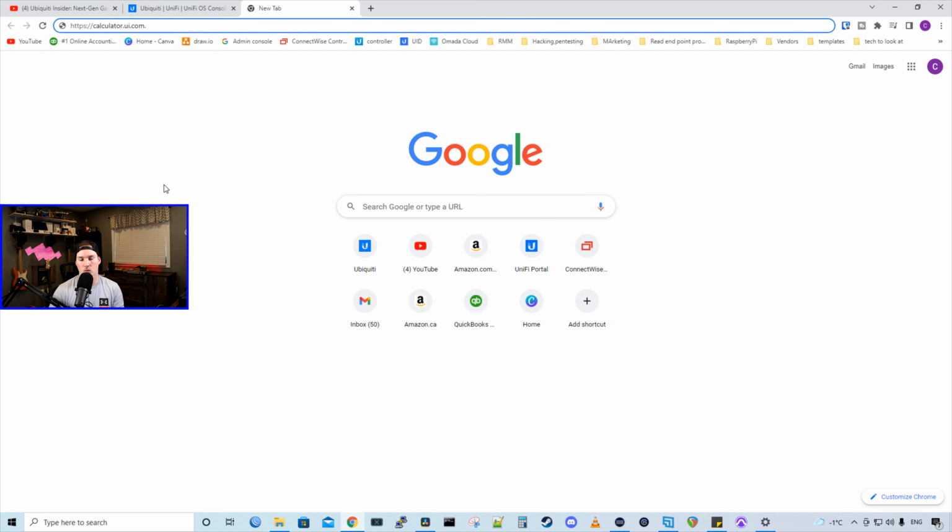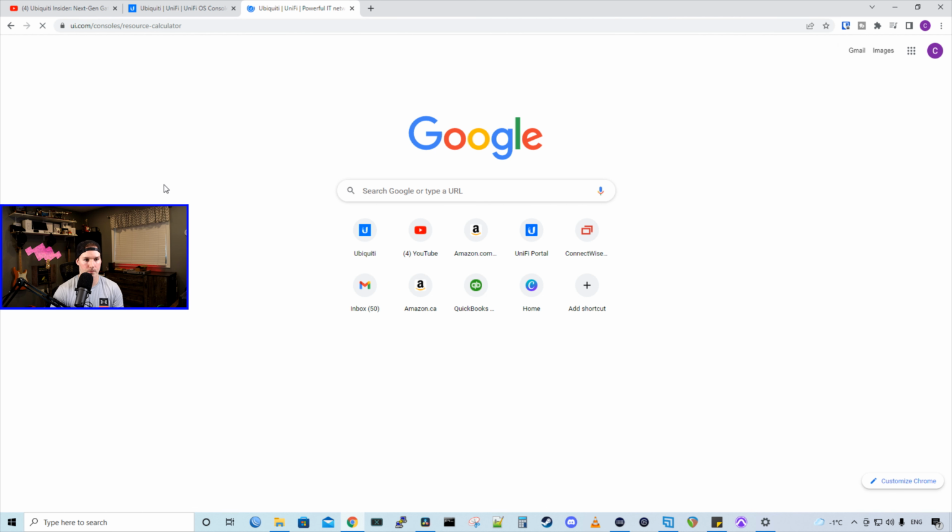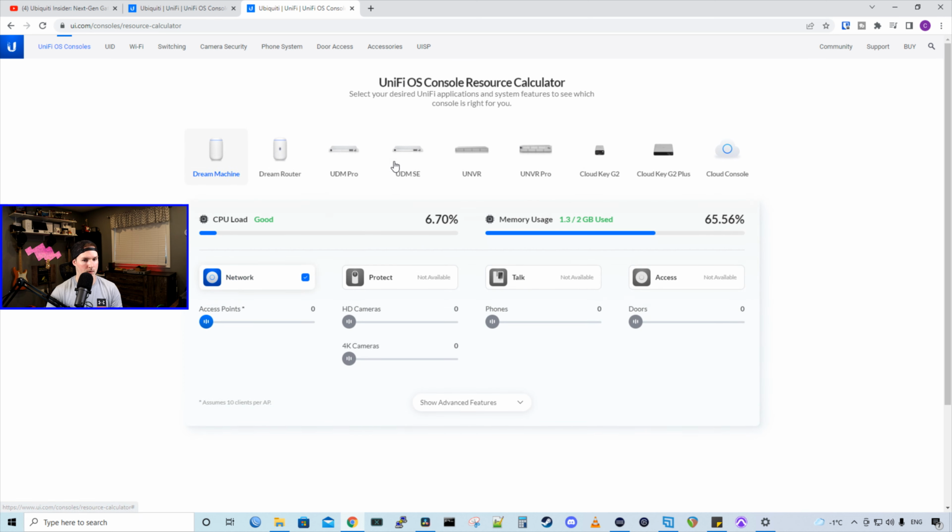To get to the Console Resource Center, we just need to go to calculator.ui.com. And this brings up the Unifi OS Console Resource Calculator. Select your desired Unifi application and system features to see which console is right for you. So we have a bunch of different consoles here.